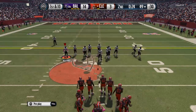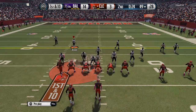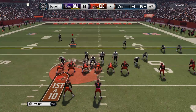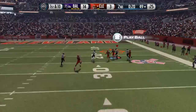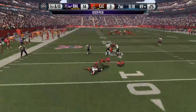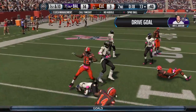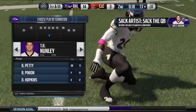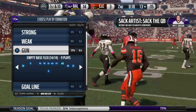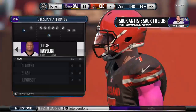First down here. Heaving it down the field. Pass is intercepted. Good job that time by the defense. Not being fooled. Being in position. When you're in position, you have a chance to make the play. That time they did. They got the interception.